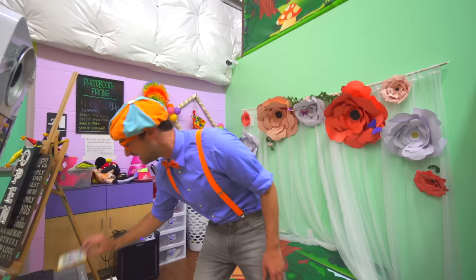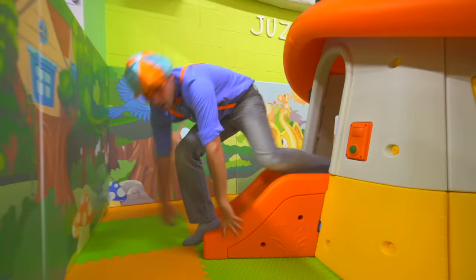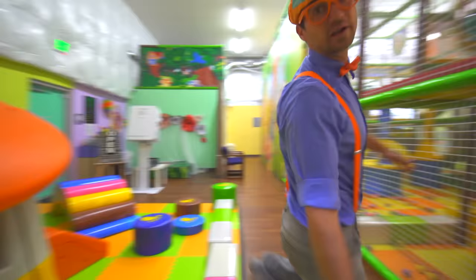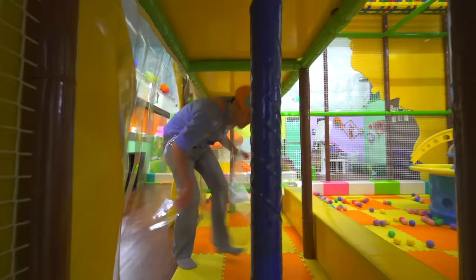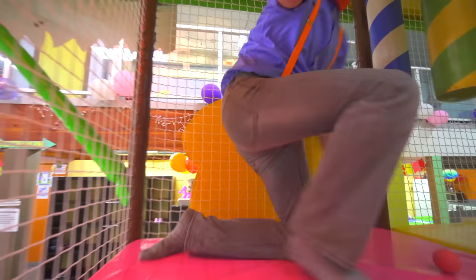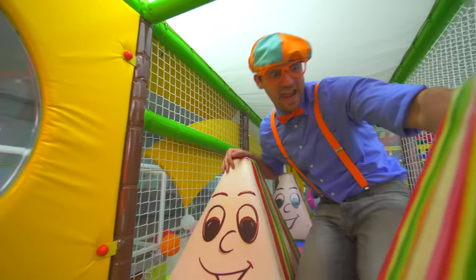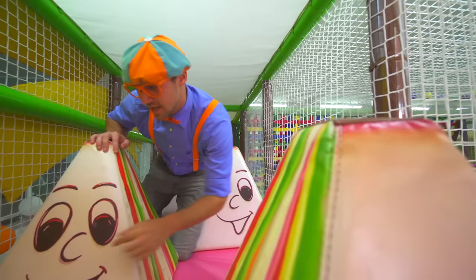Whoa, look at this. Hello. Wow, that mushroom house is so cool. Okay, come here. Let's go really fast. We're almost to the top. Okay, look at these pyramids right here. They have smiley faces on them with their tongue sticking out.